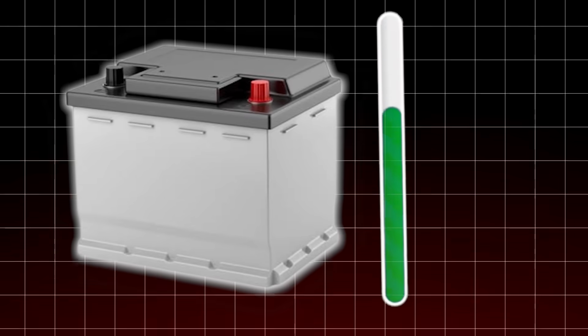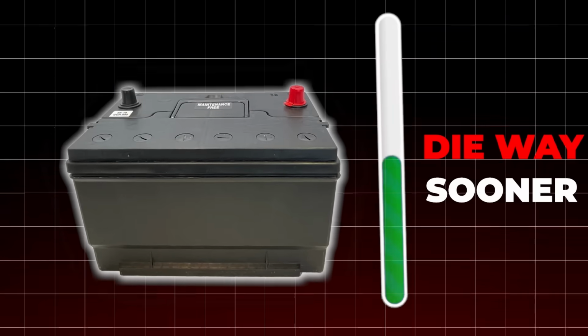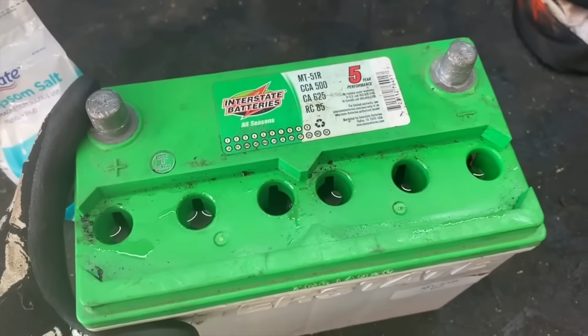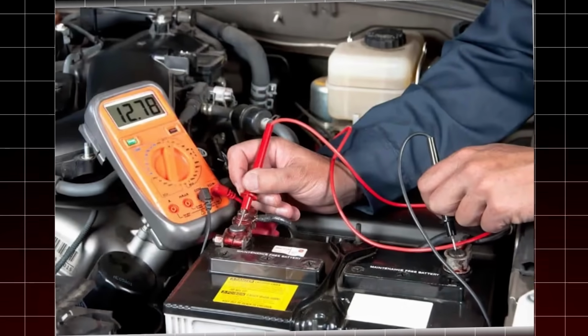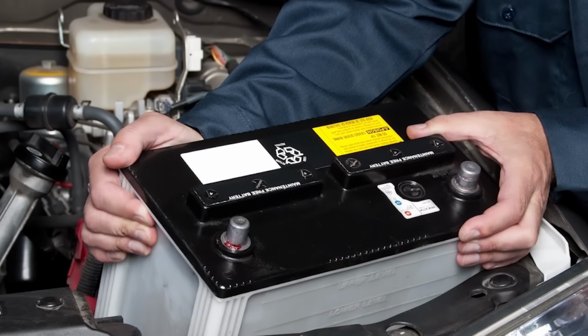Most car batteries should last 3 to 5 years, yet many die way sooner. Why? Costly mistakes that drain them fast. But here's the good news. You can double your battery's lifespan with a few simple tweaks. Fewer breakdowns, fewer headaches, just a rock-solid battery that's ready when you are.